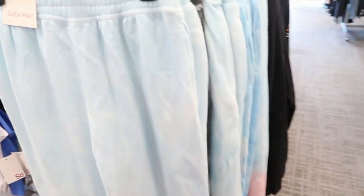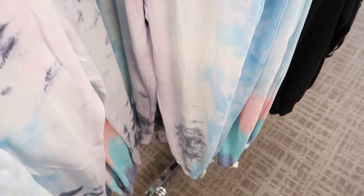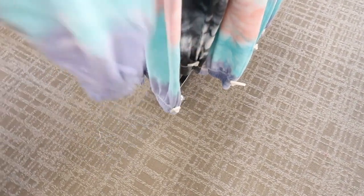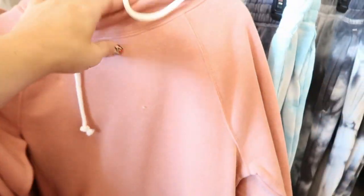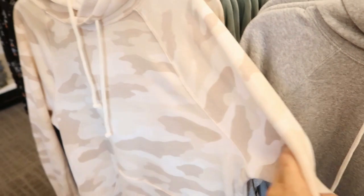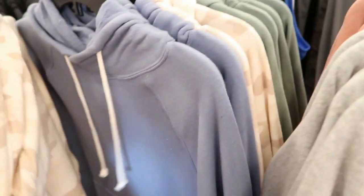Here are those tie-dye joggers, so they're $24.99, and they have a few different kind of prints, some black and white, a blue with coral turquoise, and a powder blue. This print is really pretty. And then these sweatshirts are $29.99. They have it in this mauve blush, a gray, ivory camo, olive green, and that blue.